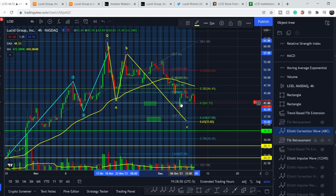It is $41.93, and we didn't exactly hit the range of 37.71. It is the one-to-one extension, the one-to-one length of wave A compared to wave C, and you can count it however you want, because some of you already entered the position right here, but some of you didn't enter, and some of you use just one exact entry point. So it's up to you, and I have to say that in my opinion we still have a possibility to hit this range, but I will show you everything in my technical analysis.